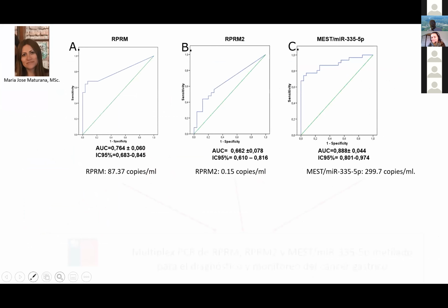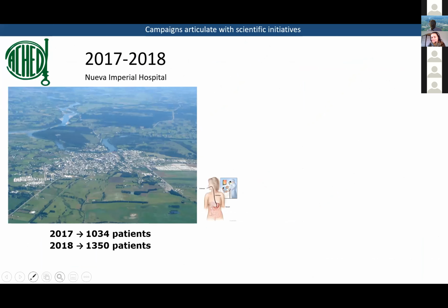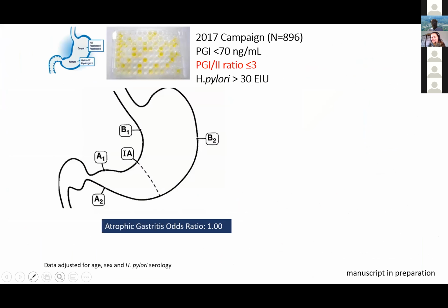Here we have combined the three markers, and now we have a project called Multiplex. We have performed more activities. We have done more campaigns, and we are studying in collaboration with the NIH.